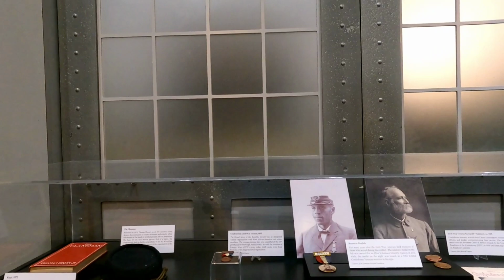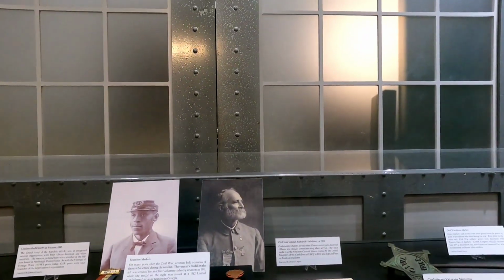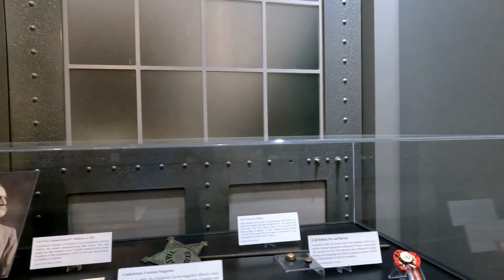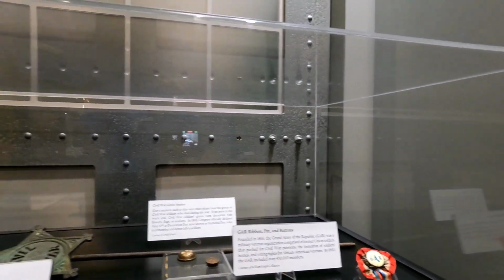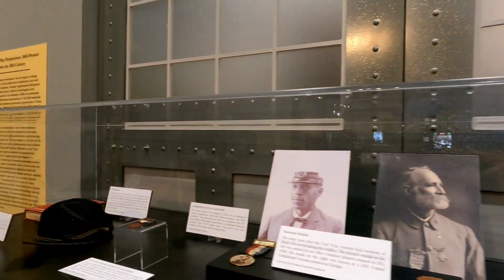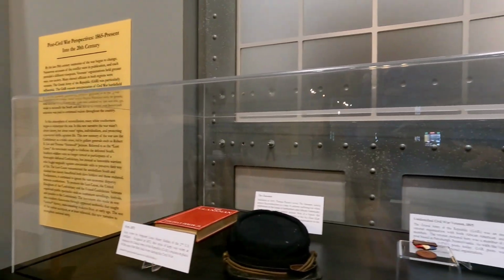There's a display from soldiers from when they had reunions, Confederate and U.S., the Grand Army of the Republic. And they had their grave markers, their buttons, and their various reunion medals that were given out at the reunions.